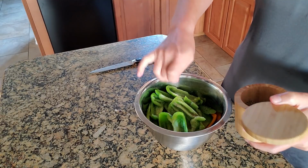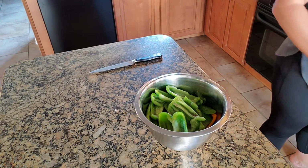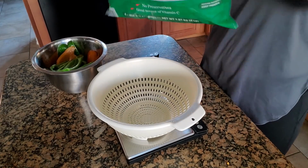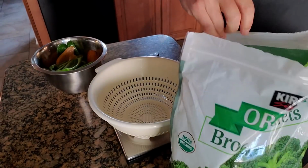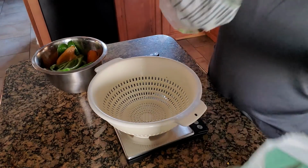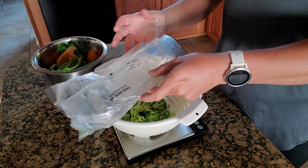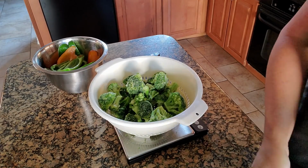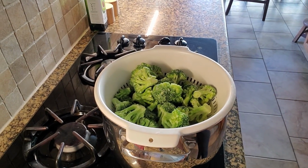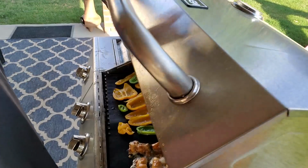And then the next thing I'm going to do is prepare the steamed broccoli. So I roughly go by the back of the bag. I'm using frozen just the florets from Kirkland or Costco. So I roughly do about 800 grams of broccoli frozen. That's roughly 200 grams for me and Kyle each, and then 100 for each for my kids because they love their steamed broccoli. So put it on the stove, let that steam.